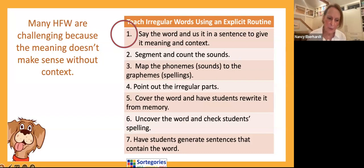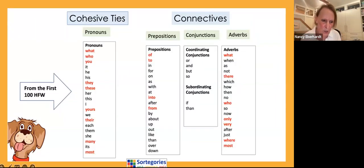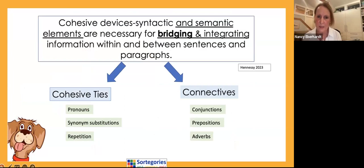And Cheryl and I had the pleasure of doing a webinar a year or so ago with Nancy Hennessy and also with Linda Farrell and Michael Hunter. And we were talking about these words in our language that are called cohesive devices, those words that are the mortar words that hold our language together.